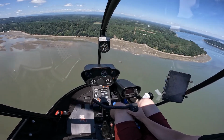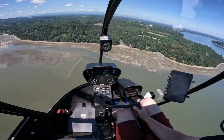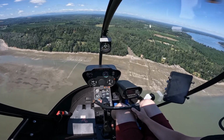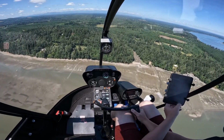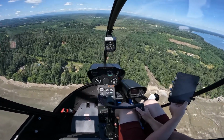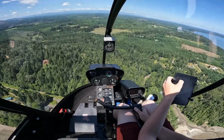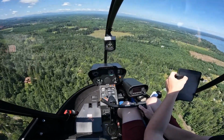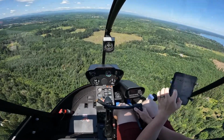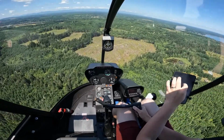Alright, looks like they're using left traffic. The left downwind for, what is that one? For 2-3. Right. Yeah, for runway 25. Is that 25?